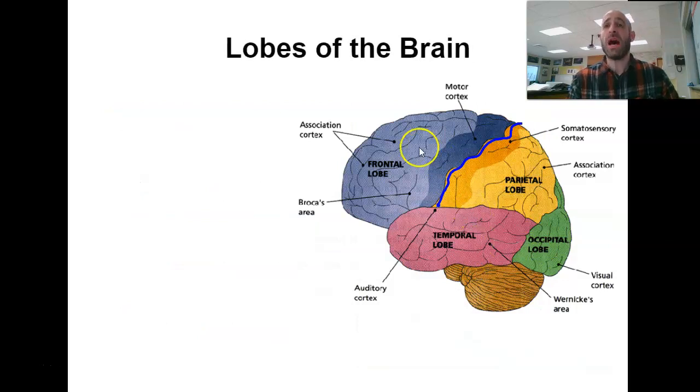So we're going to focus on the frontal lobe right now in this part of the lecture. The frontal lobe is a really interesting part of the brain because this is the portion of the brain that contains the motor cortex, which I'm going to talk about in a moment, and it also has the prefrontal cortex.